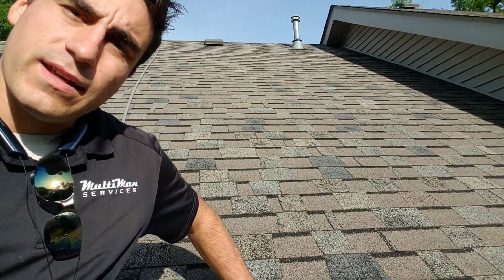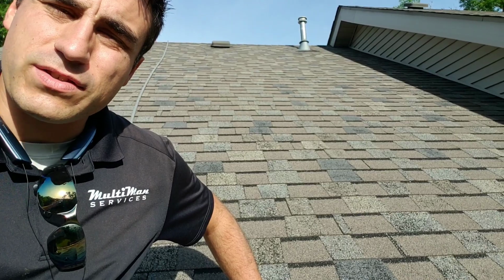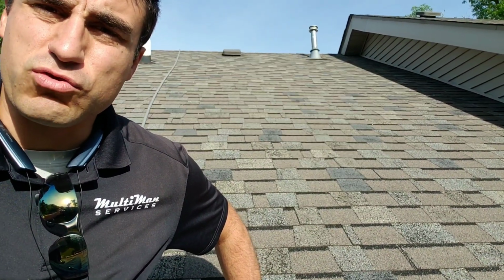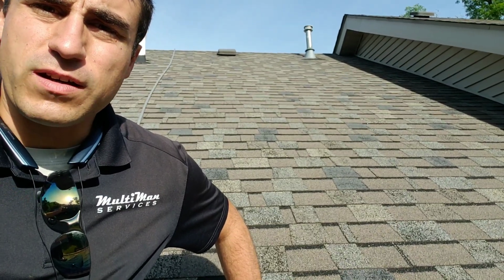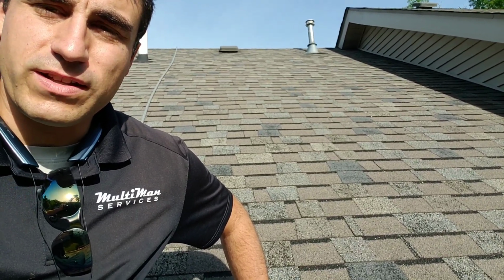Once that asphalt's exposed more and more, it dries out even faster, and then at any point your roof could start to shrivel up and curl, and then you're going to have a roofing company out here saying, hey, we can replace your roof. It'll be $13,000.